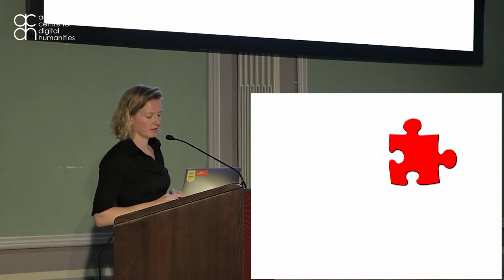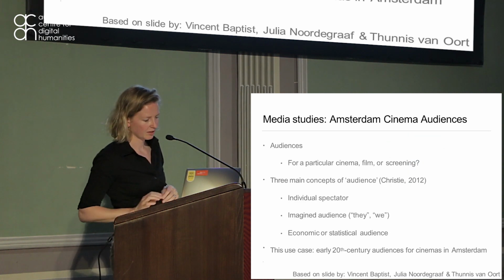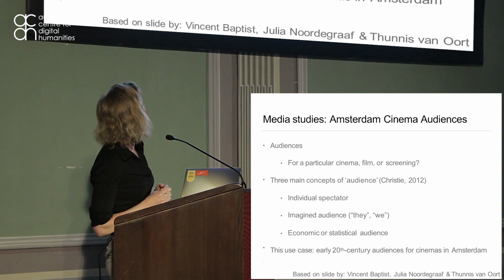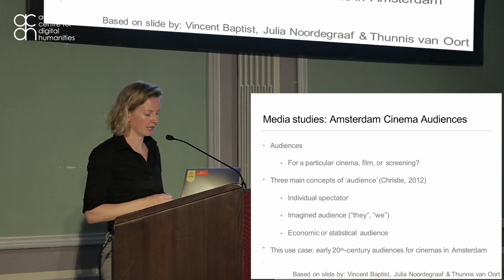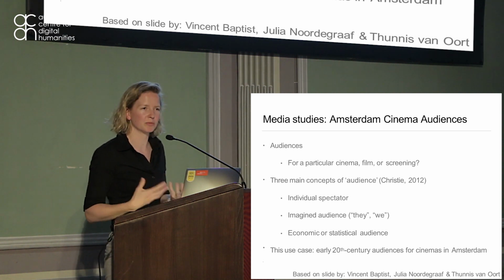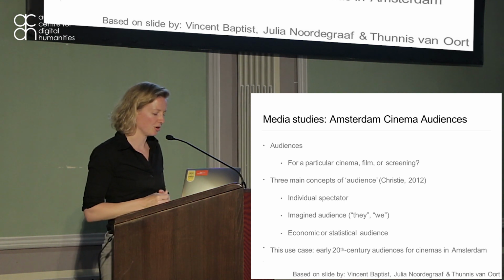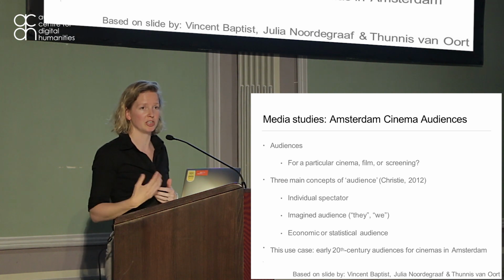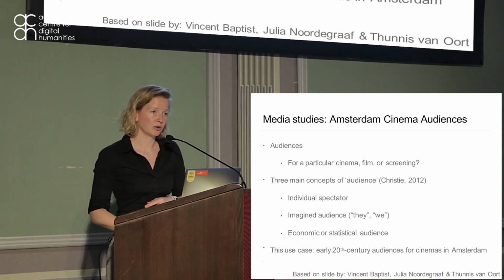Then a third puzzle piece, it's the last use case, is the Amsterdam cinema audiences. So it's interesting to know who went to what kind of movies. And actually the concept of audience is also still under debate, or you can look at it from various perspectives. So I guess it's also interesting for marketing people. Are the people that I want to come to my movie actually coming or not? And we have a lot of information already.